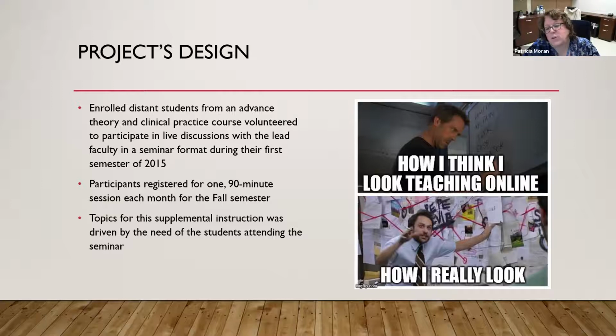At the beginning, for August and September, I would send out a blast email for a Doodle poll. Once I knew which students were participating, they would pick what days they wanted. There were some evenings, some weekdays, and some Saturdays, depending on their work schedule. Once we were on, it would be for 90 minutes.